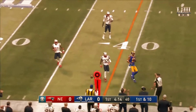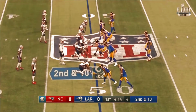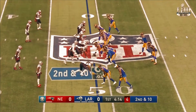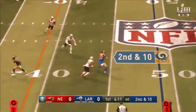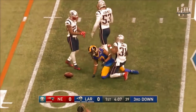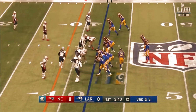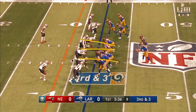That pass with pressure falls incomplete. I was saying such good stuff on that play earlier, Jim. It was fantastic. And here's the pass to Woods. Take the pass underneath for a bounce 7. But I expect him to work vertically. Everyone inside is going to go this way.